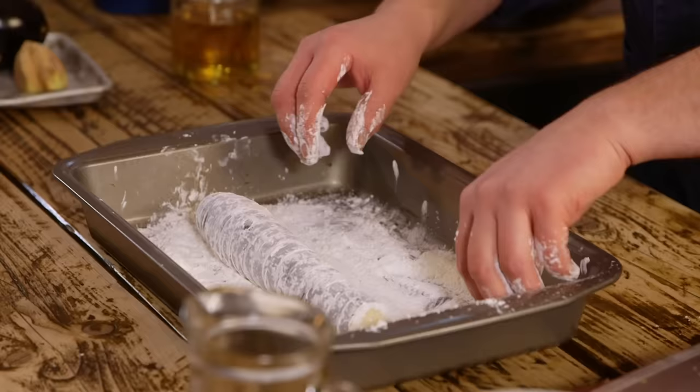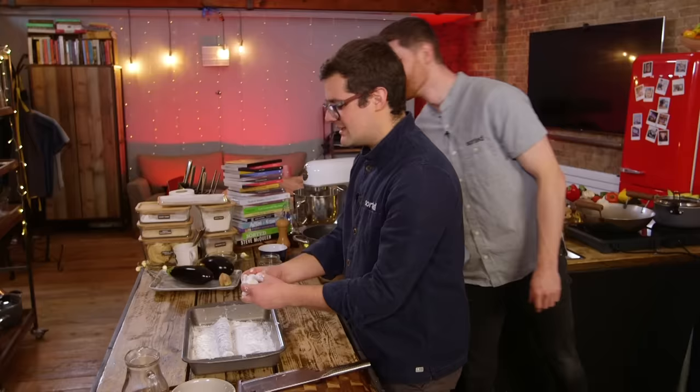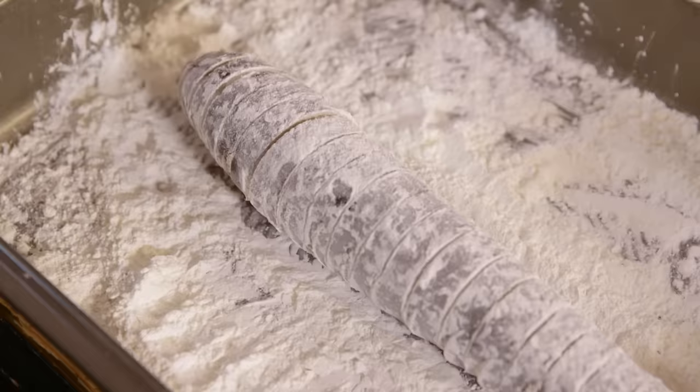Oh no, the tail's come off. No, well that's a tester. That's just to test in the oil, see if it's hot. No. Sure, yeah. Sure. Boys, you have 1 hour left.